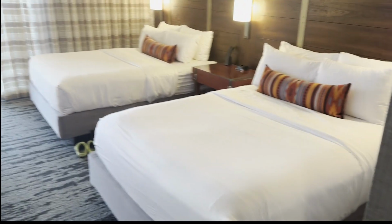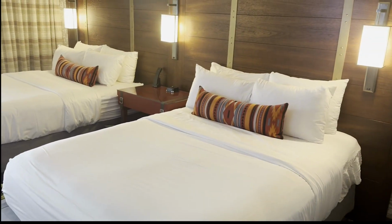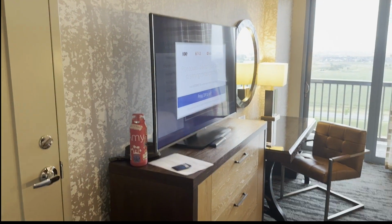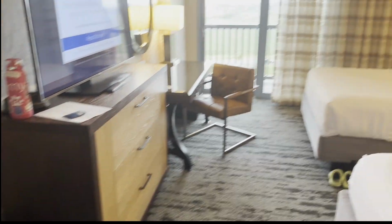There's not a lot of outlets in the room, only two on top of the alarm clock, a couple by the bed, and a couple in the desk. So you may want to watch out for that. There is a door here that connects to another room. If you have more than one room, you can get them adjoining.